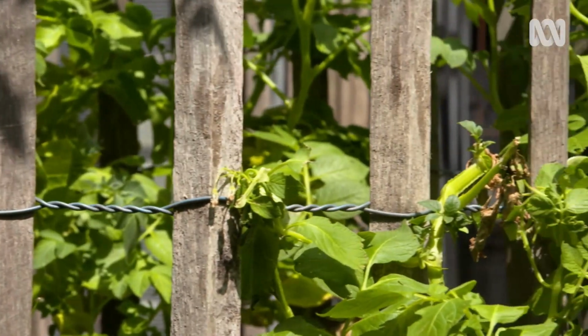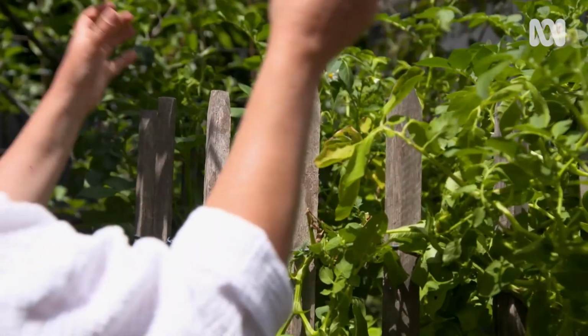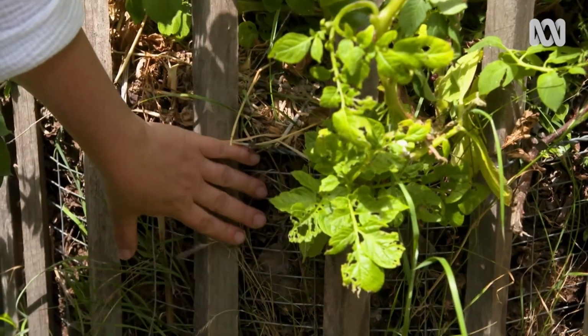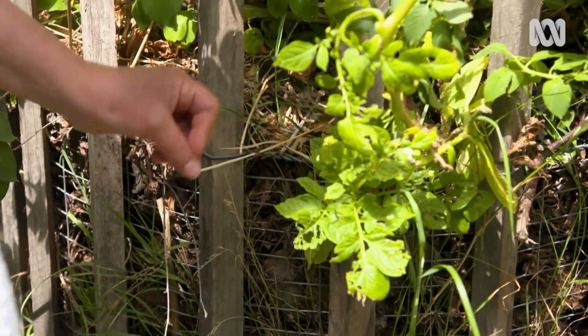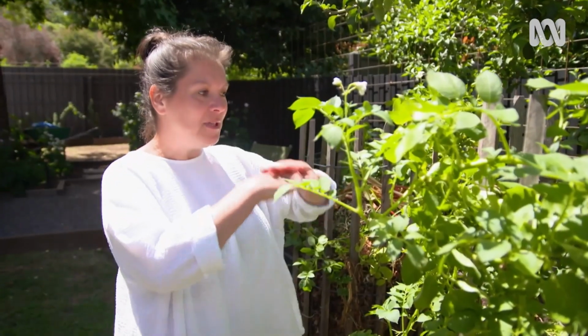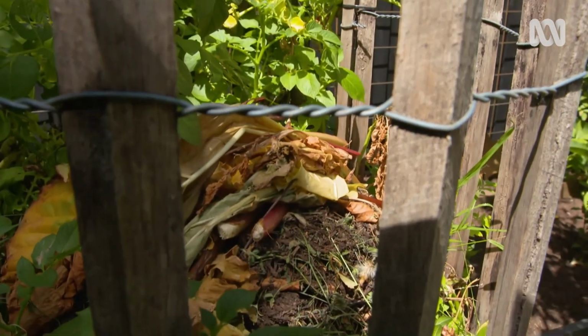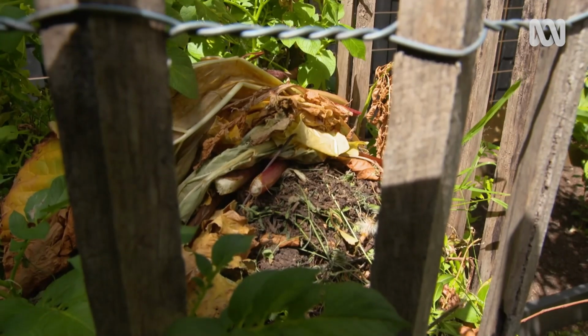It's just a wattle and wire woven timber and wire fencing. And all I've done is just put a section of it in a circle. I've just lined it with this mesh here, just to stop those vines from falling out underneath. Lay it up, then potatoes, and then I just keep adding to it all my compost material. What I love about it is that it is super simple.